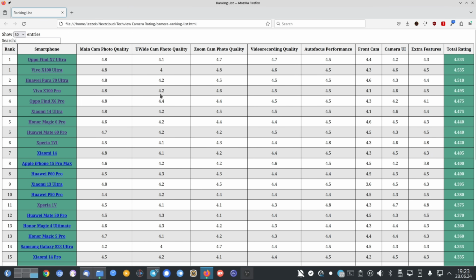Why is the Vivo X100 Ultra number one, but put number two here on the ranking, when both rank number one? It's an algorithm. I'm not controlling it. It is basically both are number one on the same kind of ranking system here.